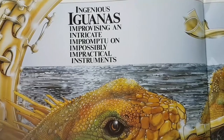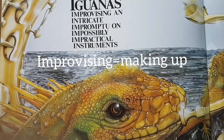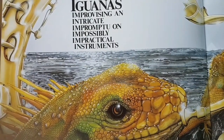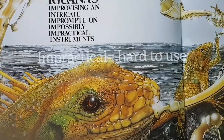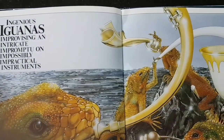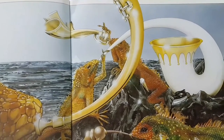It means the animal is an iguana and he's making up, improvising, an intricate, which means very complicated, impromptu, which is a song you just make up on the spot, you don't read the music or rehearse, on impossibly impractical instruments. Now, what would be an instrument that's impractical? Not practical, not easy to use. I don't even know what this instrument is, but they're very big. They would be hard to carry around or put in an instrument case.